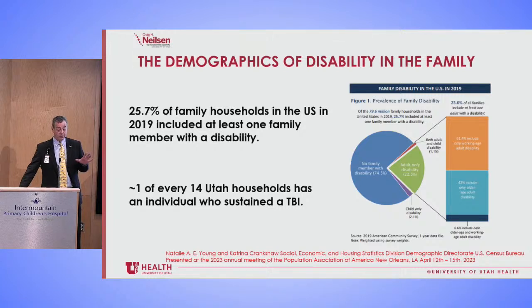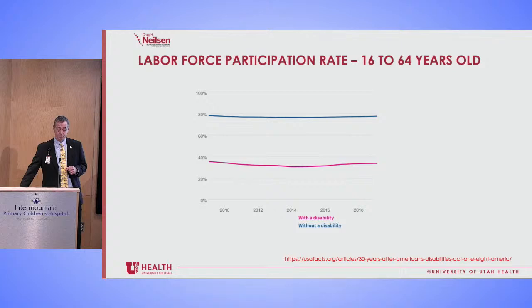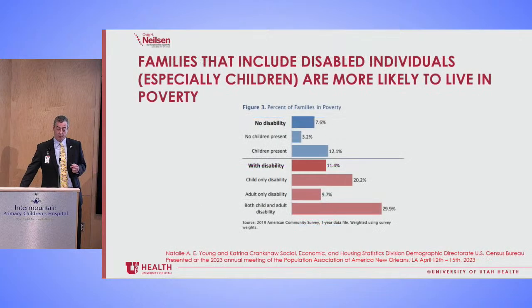The demographics, we know that families are greatly impacted. Almost a quarter, a little bit more than a quarter of families have at least one member with a disability. And in Utah, 1 out of 14 families has someone who suffered a traumatic brain injury. Labor participation is about half the rate of those who don't have a disability. People who have disability in their families often live in poverty. And we know that poverty is a risk factor for so many medical conditions and stress.